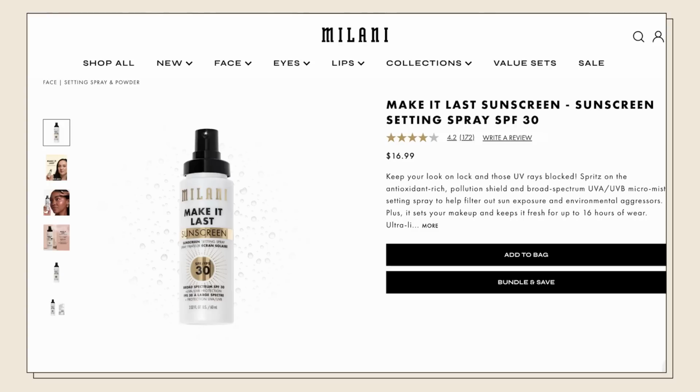So for me, being super careful, trying to get my skin in a place where I can tackle some of the pigmentation, I don't go outside unless I'm spraying some sunscreen on my face right now. A good setting spray that will not kill your makeup with SPF in it is actually hard to find. So this one, the Make It Last Sunscreen Setting Spray SPF 30, Milani, I see you. I'm going to be ordering that. I like the Make It Last setting spray to begin with. It is a nice, inspired by moment to the Charlotte Tilbury setting spray, if you wanted to know that.